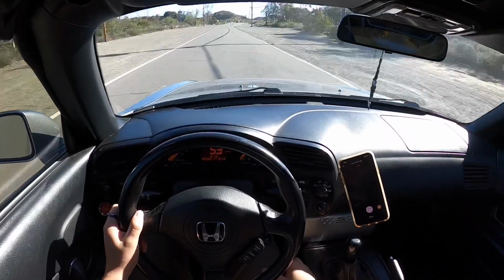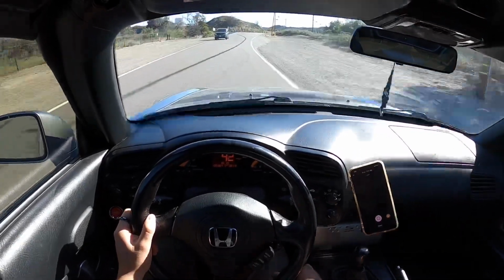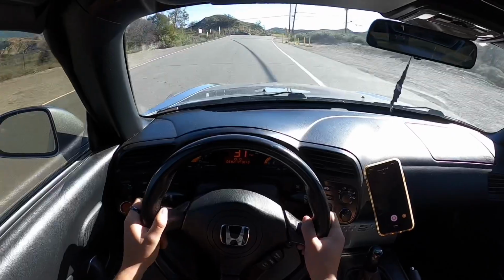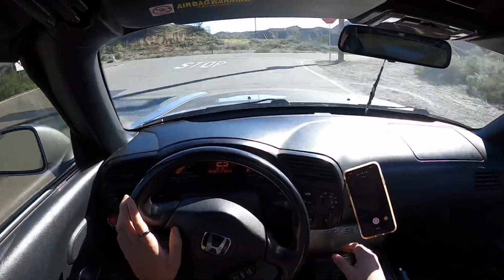Again, this car is so lightweight that the wind is pushing it around a little bit. I could kind of feel it. I kind of have to muscle my way against the wind. But hey, we got a sports car, a lightweight sports car, so it's kind of expected.